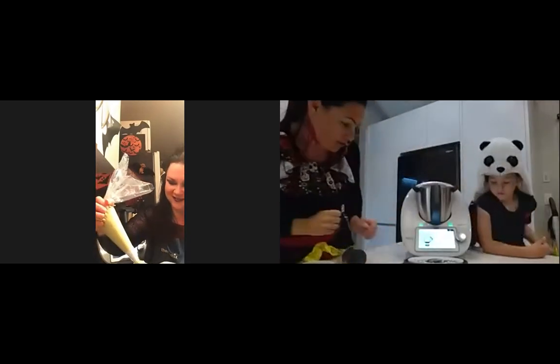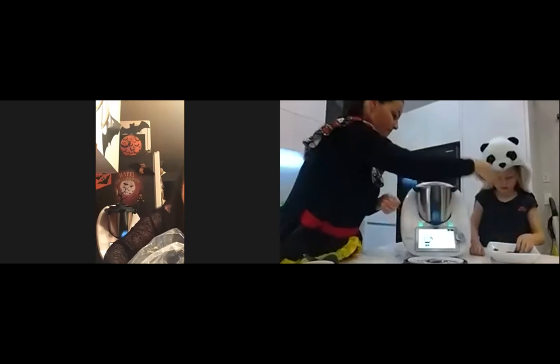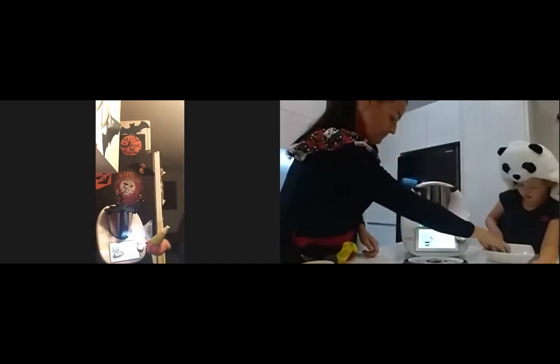And then it wants 200 grams of dark chocolate. So Ava, you can pop those in for me, and then I'll just break it up into pieces. Put those in for me, please, Ava, as the next measure. There we go. Just break that up. Very nice. Put it all in. Good. And 100 grams of whipping cream. And insert my lid. And for 4 minutes, that's going to melt my chocolate.